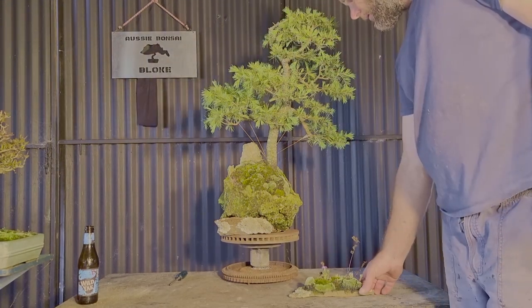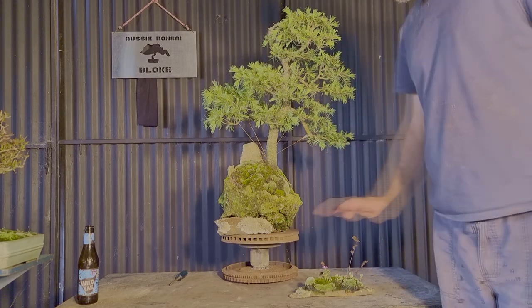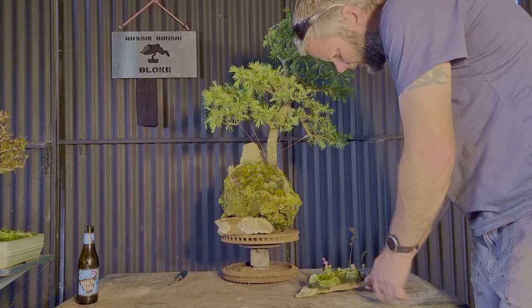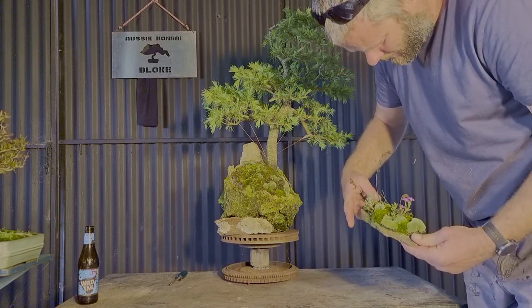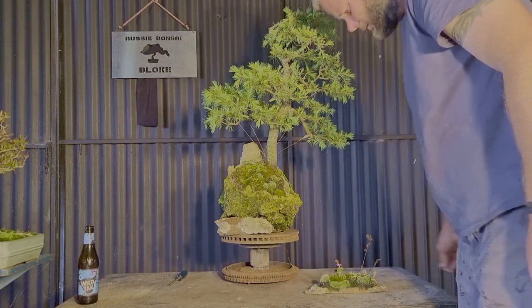We'll see it. So, I guess the only question I've got for you guys now is, it's going to be on there, it's going to be on the flywheel, but the accent plant. Now, this is pig face and it's actually flowering. I've got three flowers there. Another one on the back. I guess the question is, that one, or is it too low?